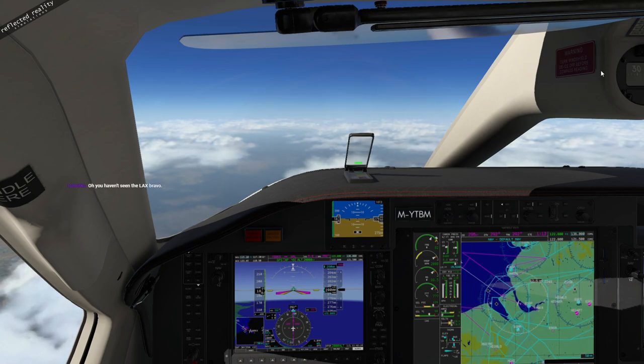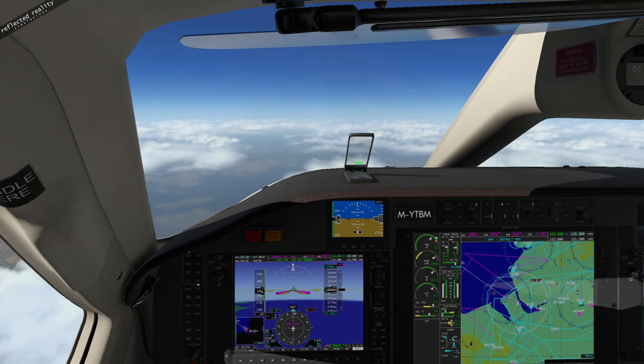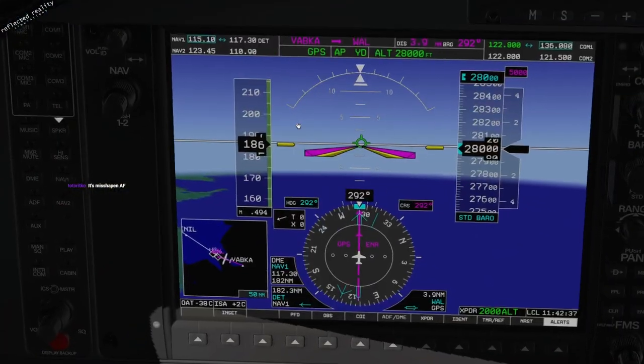Oh, I've seen the LAX Bravo and the Coliseum and the mini routes, yeah. But it's still straightforward. You've got different shelf altitudes, and you're either in it or out of it. I think the US airspace structure is so much easier to understand. I really like the US structure. I'm not a fan of the US style of controlling, if that makes sense.